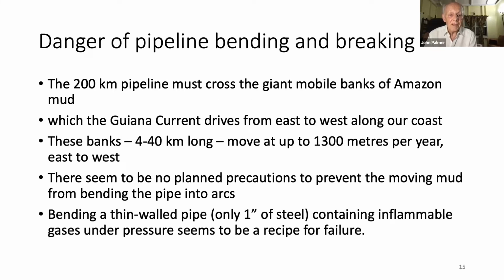The pipeline must cross the mobile mud banks. Now, as you know, living in Guyana, you go to the seawall and you don't see lovely sandy beaches and blue water. You see the traditional muddy Guyana current. And this moves constantly from east to west, carrying the Amazon mud. The banks are enormous, gigantic, moving banks, 4 to 40 kilometers long, and they move at a speed of up to 1,300 meters a year, east to west. This is an immense amount of water, an immense amount of mud.